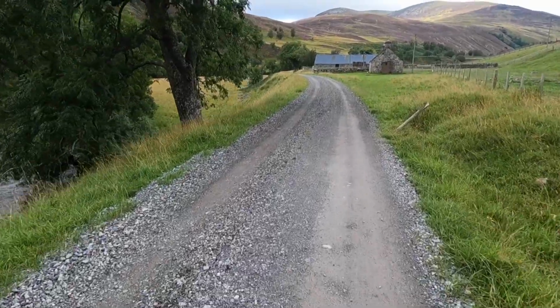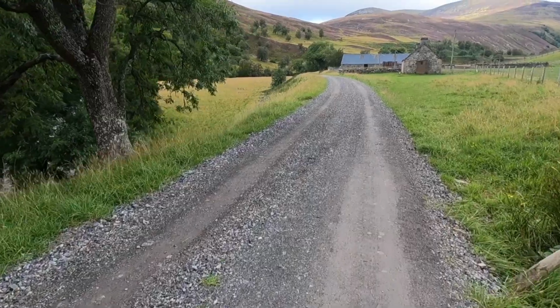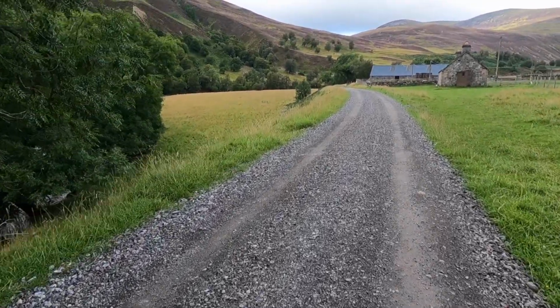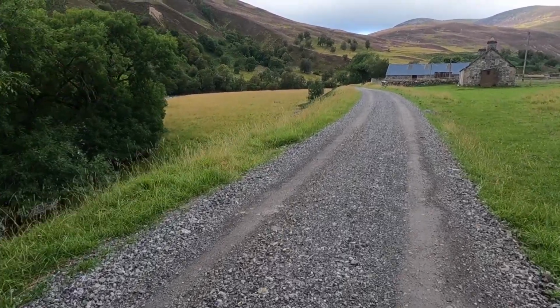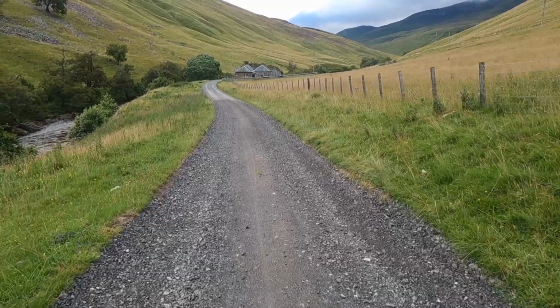There's a path following the burn which will take me up to the car park at the Bridge of Tilt, which is the start of the walk. This is a small holding, Oak Goble, still following this track. As I say, I could have mountain biked this, but that's hindsight for you, isn't it? So we're approaching Marble Lodge.